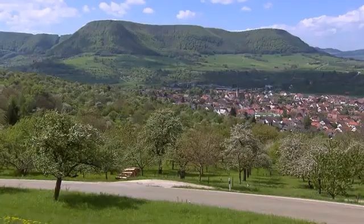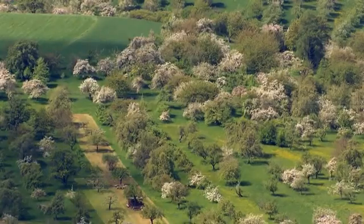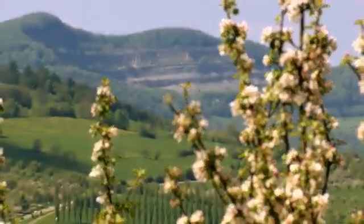The Swabian Alb. Gentle slopes and dreamy meadow orchards. But the idyllic landscape is under threat.